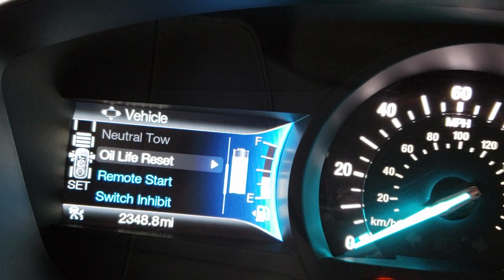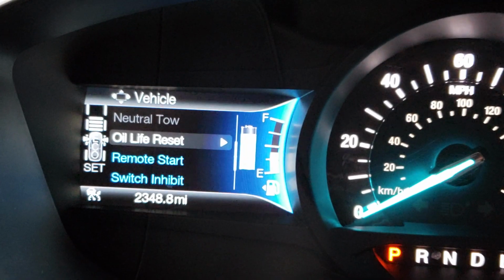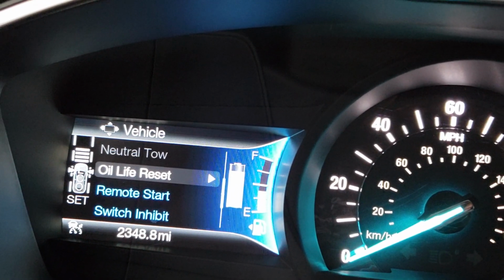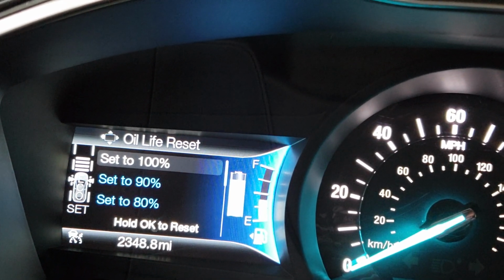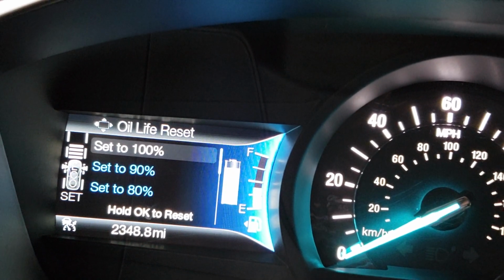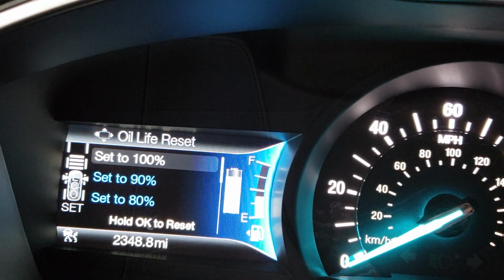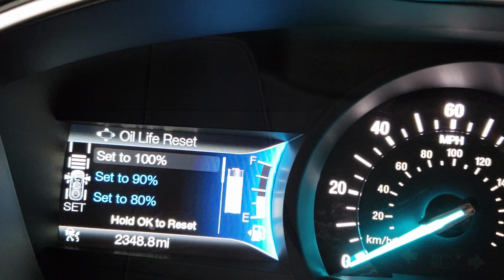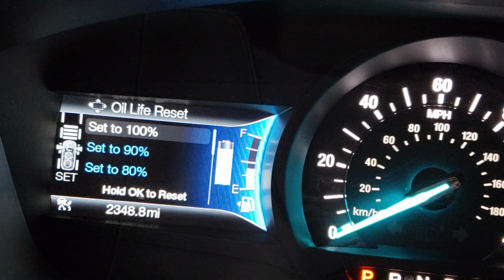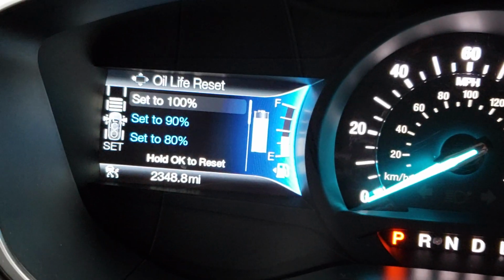I know there are more settings in there. There we go. Oil life, neutral tow. That's very interesting. If you need to tow, you can put it in a special neutral set. Oil life reset. Again, this car is talking about 10,000 mile oil changes. It ain't happening. I'm changing it every 5,000 miles, which I have to do. Here, at least you can set it to whatever you need, which is nice. So I could set it to 50%, and then it would tell me at 5,000 miles. I didn't need to do it. I just leave it the way it's supposed to be, and I'll just change the oil at 5,000 miles.